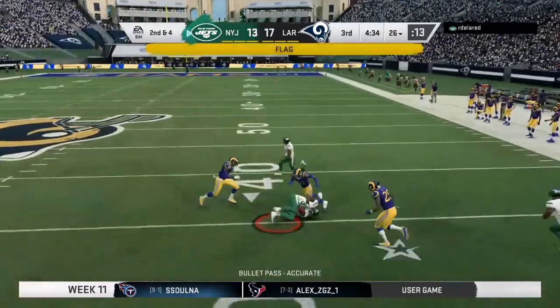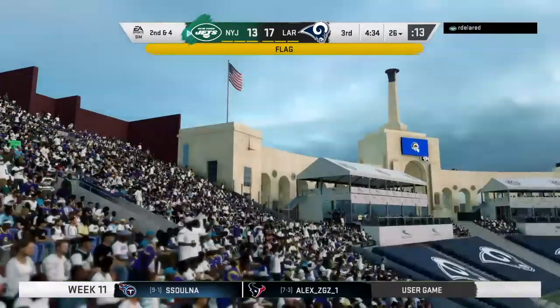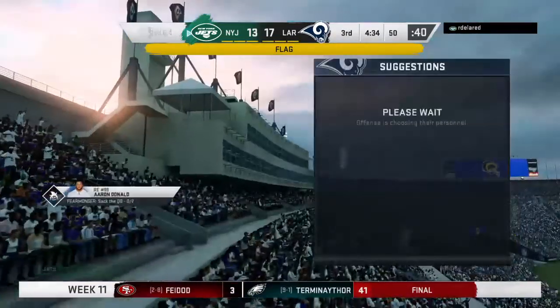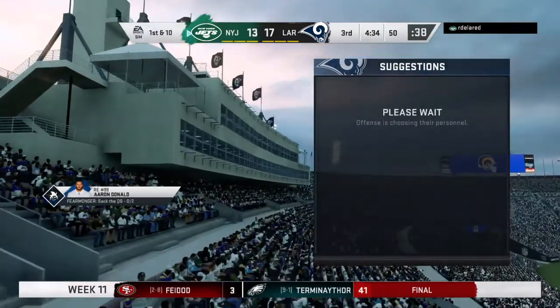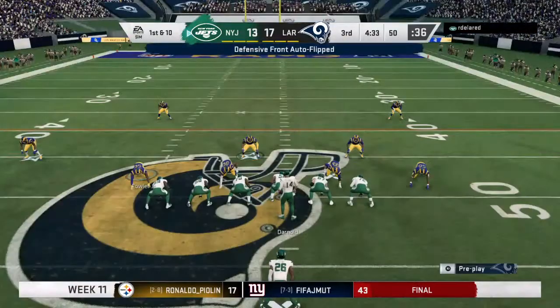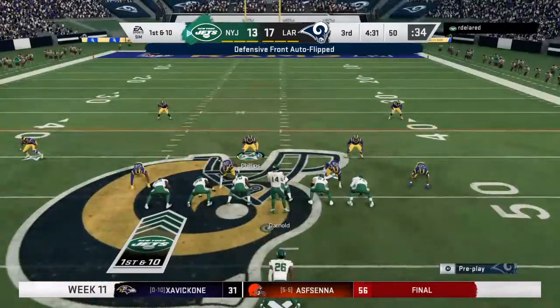Darnold now to throw. Throw complete to Herndon. So they will accept the penalty and move forward. So now a fresh set of downs. 1st and 10 after roughing the passer.